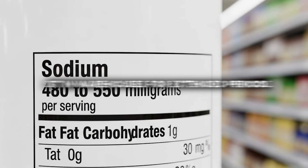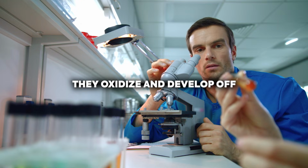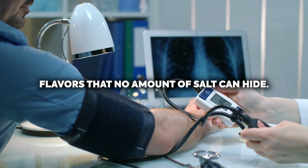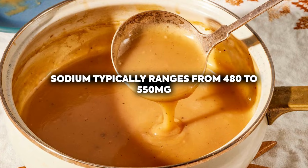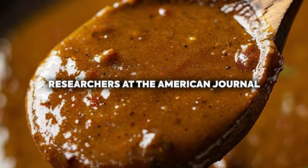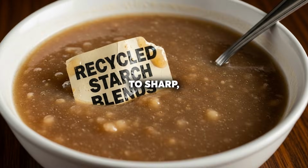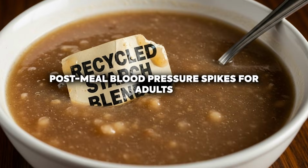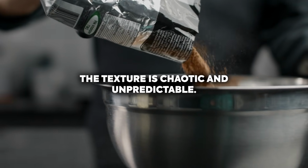Once these ingredients sit in warehouses for extended periods, they oxidize and develop off flavors that no amount of salt can hide. Sodium typically ranges from 480 to 550 milligrams per serving. Researchers at the American Journal of Clinical Nutrition link processed sodium to sharp post-meal blood pressure spikes for adults eating these products regularly. The texture is chaotic and unpredictable.